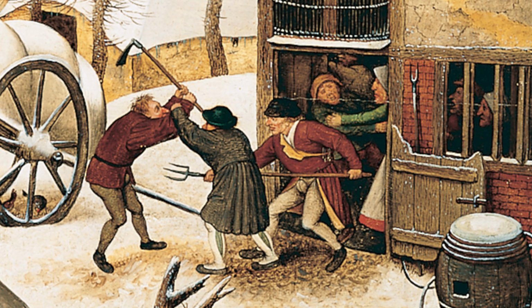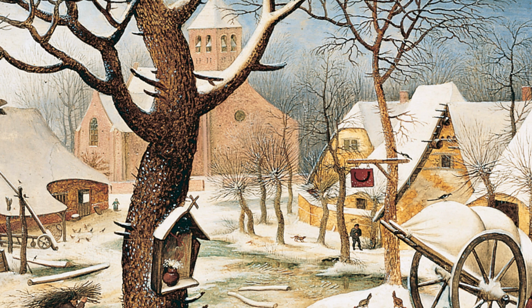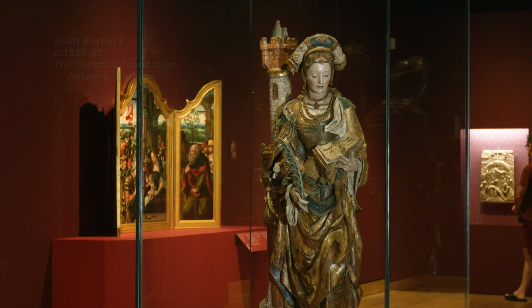What would have made this especially funny to people at the time is that this kind of raucous scene, this rowdy scene, is happening in front of a road altar. So you see this little altar with a cross on the top, and even a church in the background. So kind of people behaving badly, and all of this taking place under the watchful eyes of God.